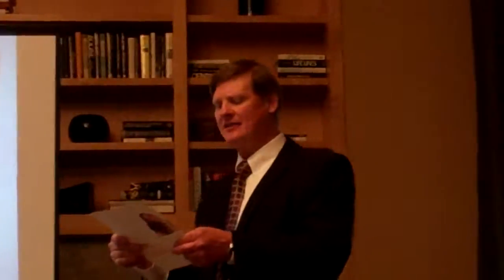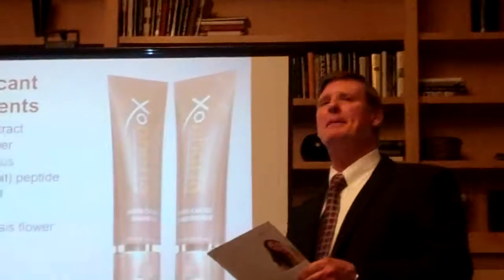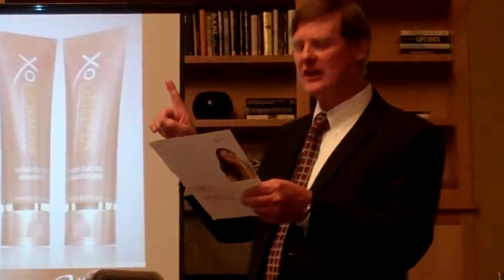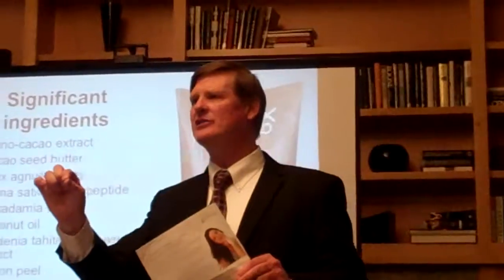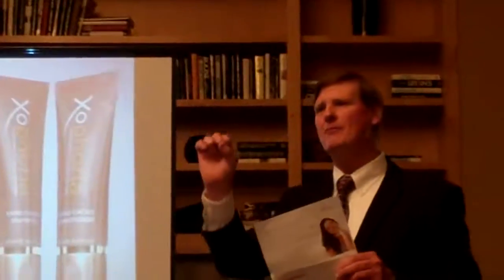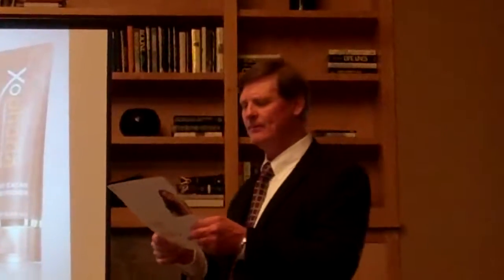Vitis agnus castus. Okay, if you want to remember that word, go ahead, or you can call it VAC. VAC in the first sentence is a phytoendorphin. That means a plant-based endorphin that stimulates mood, and the word enhances mood is right underneath it. Those are my highlights on that paragraph.